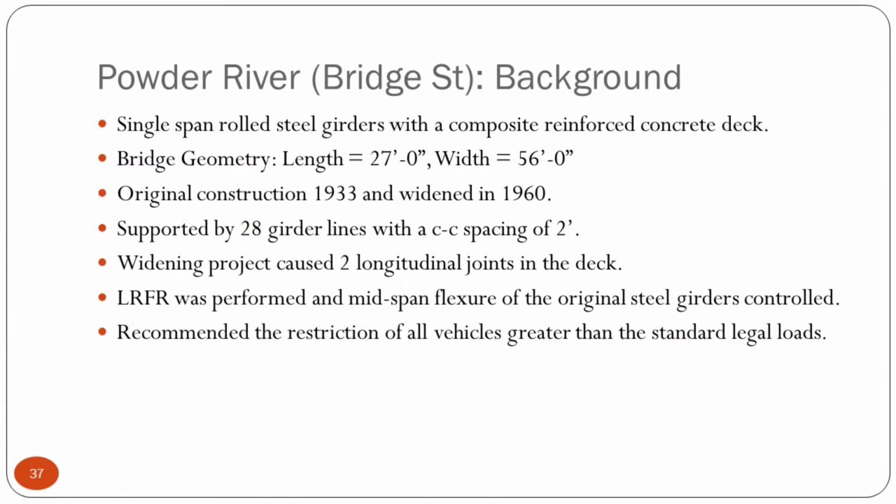We performed that load rating and found that mid-span flexure of the original steel girders controlled. It actually wasn't a severe load posting. Legal trucks were going to be okay on it. It was all the permit trucks that were going to be a problem with some level of restriction. When we reached out to the owners in the area, they came back to us with, no, this is a huge problem for us. We can't handle this restriction. We need something else to happen.